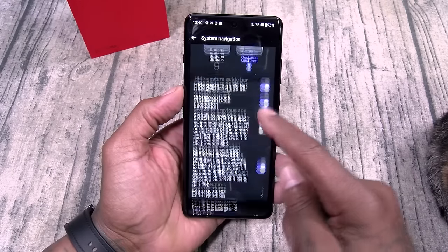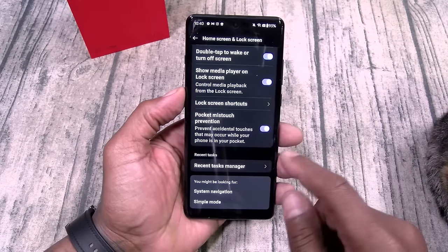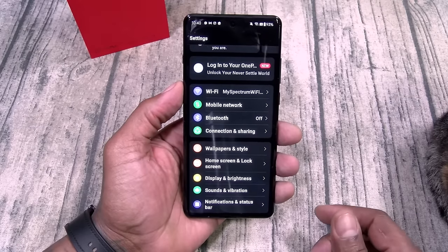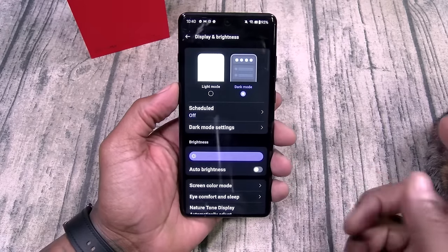System navigation. You can have the three buttons if you want. You can actually change the sensitivity to your back gesture. You can put it in simple mode if you're a dinosaur. Let's go to display and brightness.